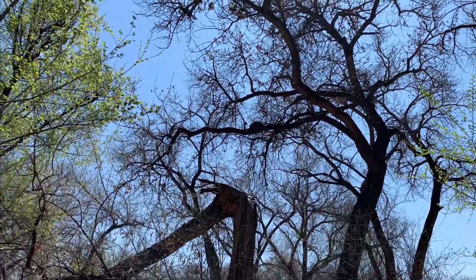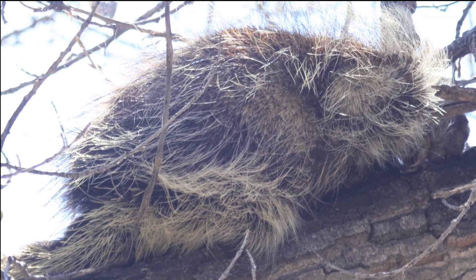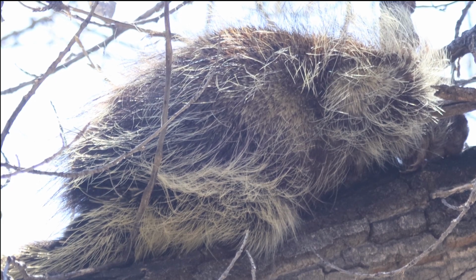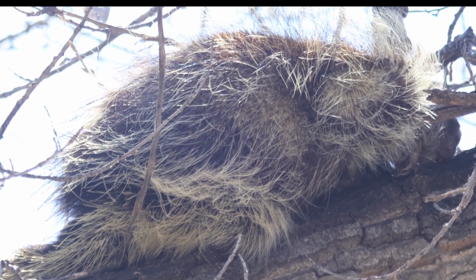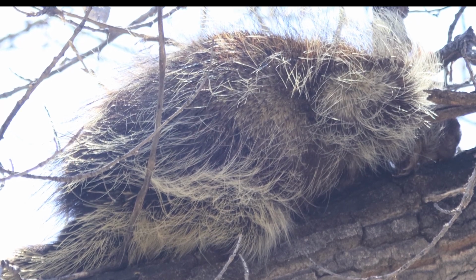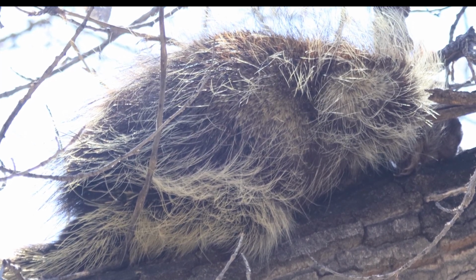But let me get a video so you guys can see this guy up close. There he is. You can actually see him breathing right there. Yeah, he's passed out. I don't even think he knows we're here, honestly. Cool fella. Usually they don't hang out this low to the ground. It's kind of cool seeing one on a low hanging branch for once, instead of way up in the treetops.